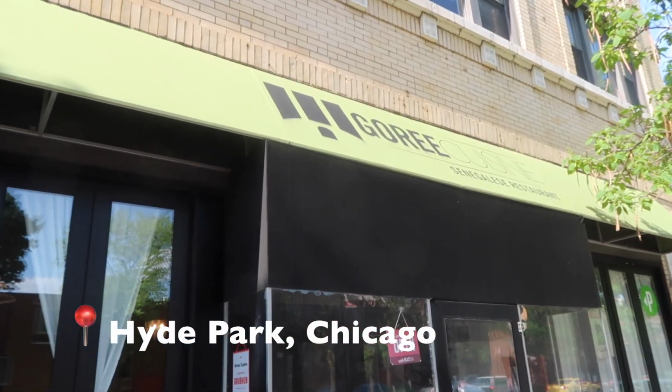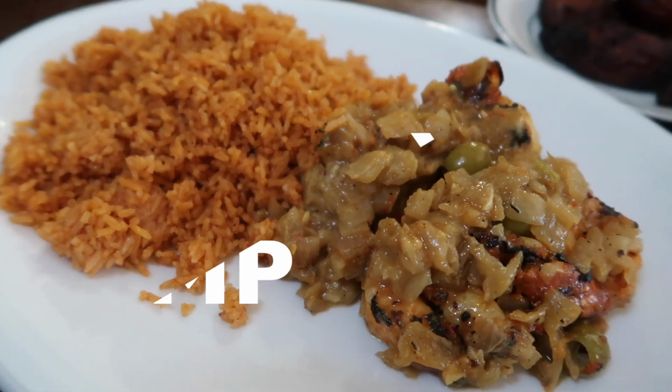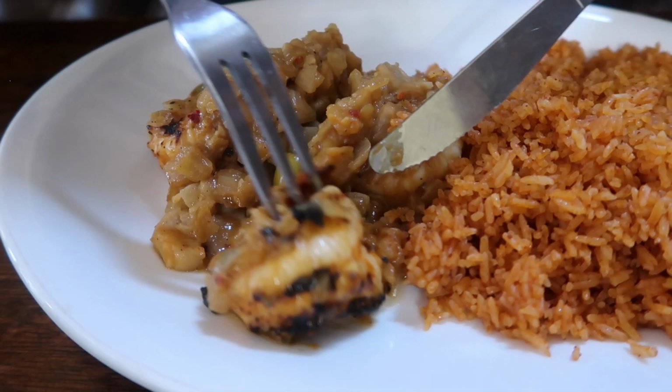Alright, it's lunchtime. We're in the Hyde Park neighborhood. We're going to a place called Goree Cuisine, so let's go check it out. Look at my shrimp. That looks amazing. It looks amazing. It smells amazing. So I got jollof rice and Yassa shrimp.